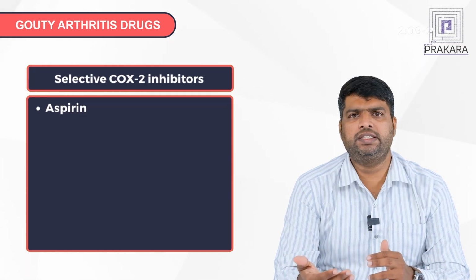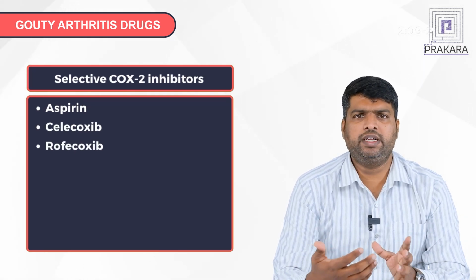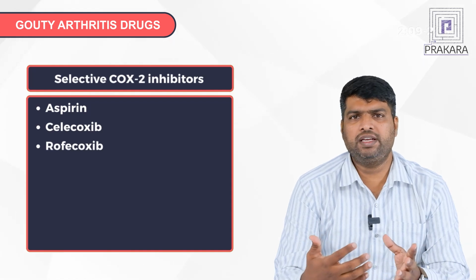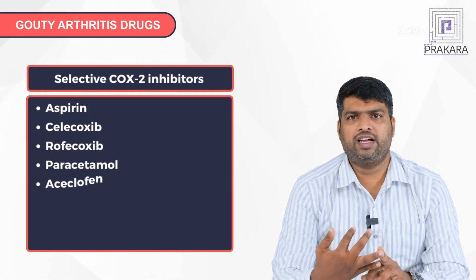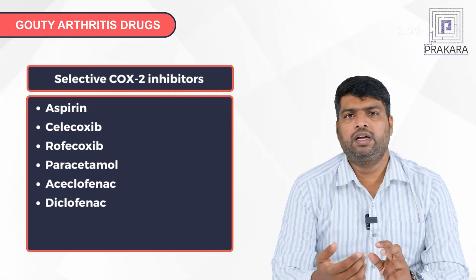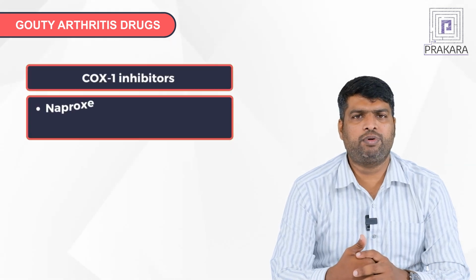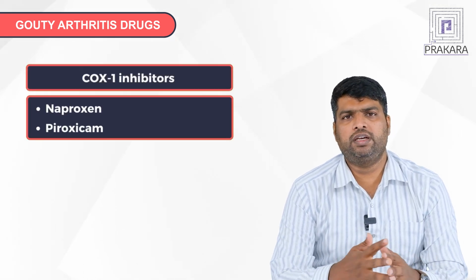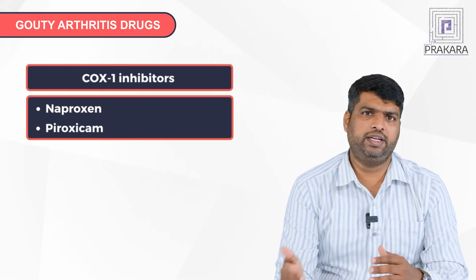We have medications such as celecoxib and rofecoxib, and medications used as painkillers and also anti-inflammatories, such as paracetamol, aceclofenac, diclofenac, indomethacin, and ibuprofen. And we have COX-1 medications also, such as naproxen and piroxicam. Overall, the cyclooxygenase pathway would be decreased and the inflammation pathway would be decreased.